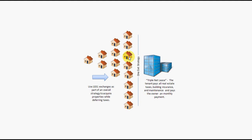Now, one of the most common uses of 1031 as an exit strategy is to sell this group or some subset of properties and purchase a triple net lease. The triple net lease is kind of a wonderful vehicle because the tenant pays all real estate taxes, building insurance, maintenance. They manage the building. They do everything. And the only thing you do is get a monthly check from them. So suppose you no longer wanted to be in real estate. Well, bundle it together, sell it as a package, and move it to a triple net lease.